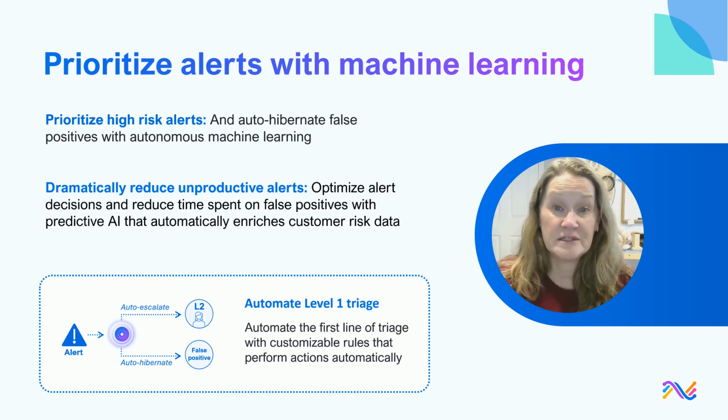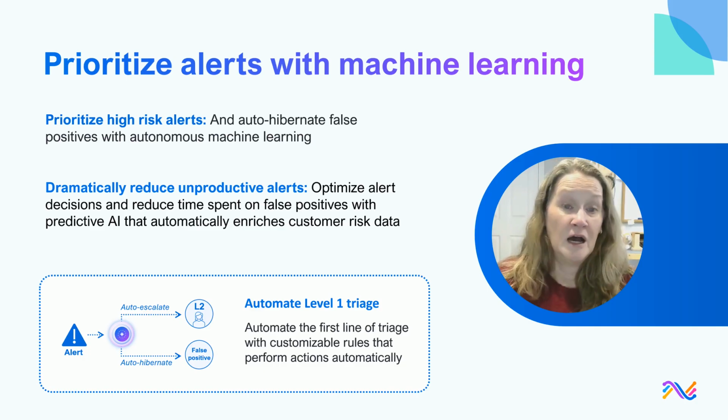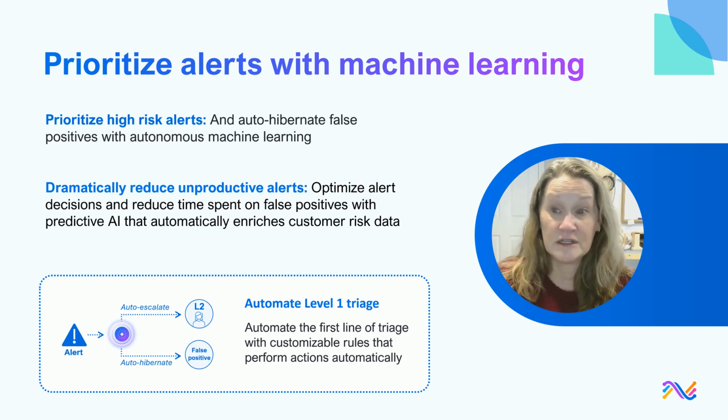You want your investigators to be able to see your most effective alerts and your most high-valued alerts first and address those first. So we auto-hibernate what the models expect to be false positives. We do some automatic dip sampling into that, so the investigators know that what they're looking at are the highest valued alerts, and that will have a higher percentage of resulting in either a case or a SAR.